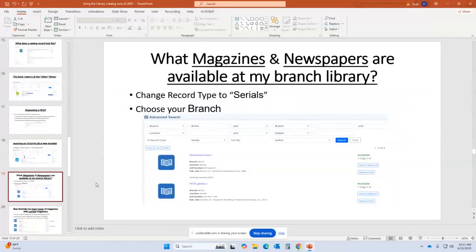Magazines and newspapers. That's the term we would all use in regular English. In library speak, we call these serials. Serials is anything that's published on a regular basis, whether it be weekly, monthly, quarterly. So if you want to see what's available in terms of serials at your branch library, start with the branch, Bronx, move record type to serials. I happen to have it sorted by author. We have 5 serials here, and you'll see we have the Norwood News, and we have PETA Global. Serials can be checked out. They might not be barcoded. We might have to barcode it for you, but serials can be checked out of the library.